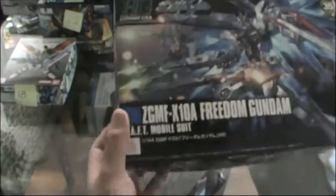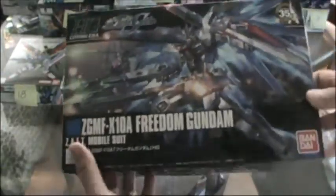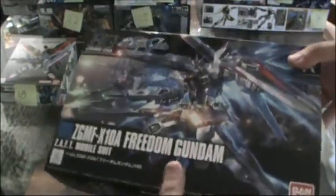Another one is the remastered Gundam C, the new High Grade Cosmic Area of Freedom. So, can't wait for it. Freedom has always been one of my favorite Gundams. I love the design, I love the fact that it's a little bit overpowered, but just enough. But, one of my favorites.